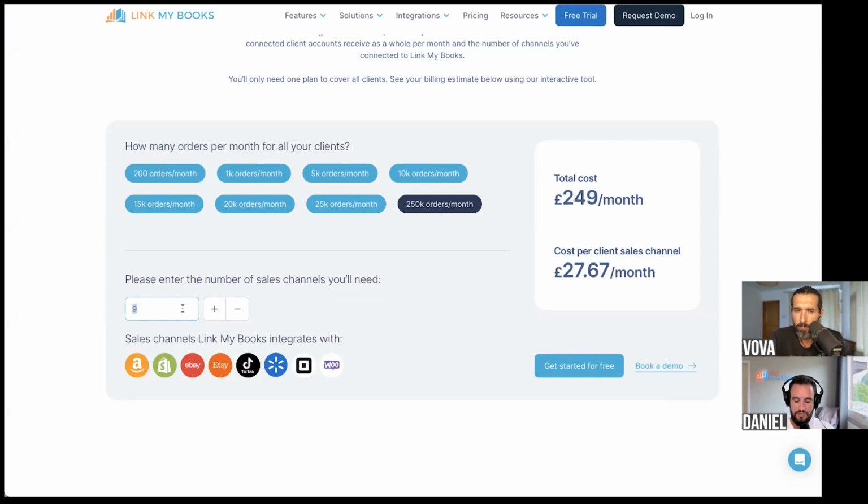So the way it works is your first 10 channels are included at that price. So it's $249 a month, it doesn't matter whether you have 1 or 10 channels, that's included. But then say, for example, you needed another channel, and you needed 1 more, then it increases the price by £11 or $13 if you're in the US. So if you had a really large accounting firm who had, say, 100 sales channels they need to connect and the clients between them had 250,000 orders, that would be $1,239 a month, or $12.39 per sales channel. So it's always a very reasonable price when you work it out per client sales channel.